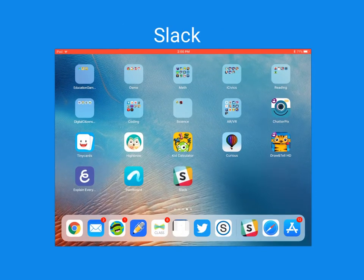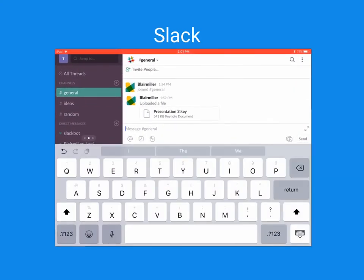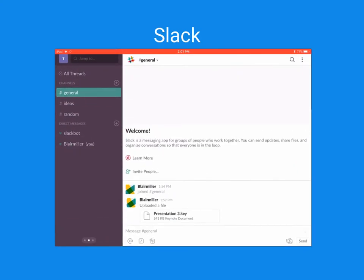So the last tool I'm going to show here is actually something a little bit different. This is more a tool for older students, people who probably have to work in groups outside of maybe a class. The program we're going to show off here is called Slack. Now what Slack is specifically designed for, it's a free app, it's a free program. It's designed for people to be able to work in groups together. You can send updates, files, just different conversations so that you can kind of keep everybody together and on the same page.